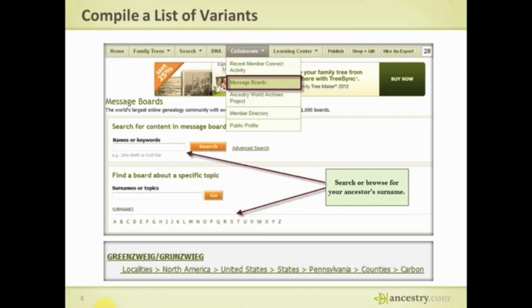Also, check message boards. Tap into other people's experiences too, people that share your surname. You may even find that they're related, but sometimes you'll see how the family name evolved through time. At the very bottom, you can first of all search by keyword. That's going to search the content of the message board, and these message boards are all available on the Collaborate tab. Or you could just browse to a surname message board and see if there's a board available for that surname. Look through the messages and see what variants other people are searching for.